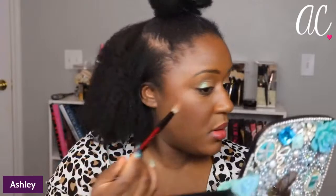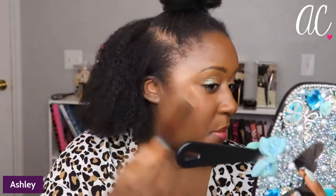Let me see so I can show you all. I mean, I am layering everything, but this ain't even a mirror, girl. Okay. Yeah, it's going to be a pretty blush topper. So it's just like the technicality of the naming, because it says on here that it's a blush and bronzer thing. You said Ashley in that face. Yeah.